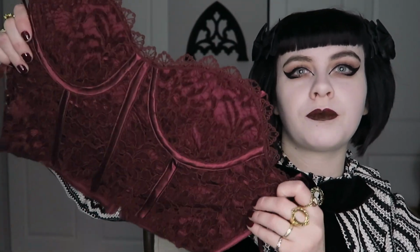So this top was originally $64, which is so expensive for what this is, and in the end I got it for $5.88, so a very good deal. And it's one of these corsety looking crop tops, and it's a shame because quality wise it feels so nice, but it has such a big issue, and I've raised this issue with them twice now, so hopefully they'll look into it. But I'll go through the details.